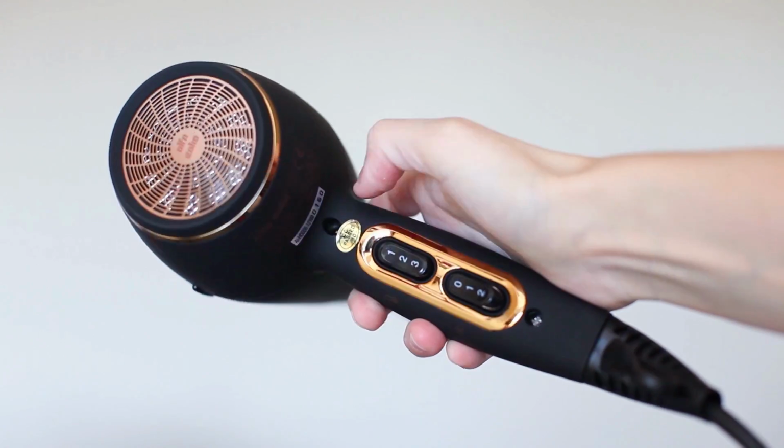So now I'm ready to blast dry my hair. At the moment, I'm using this hairdryer, which is a brand new one for me, but I have been really enjoying using it this week. And this is by Alfa Italia. I love how it says this on this little bit. Like, it's matte black and copper. This is the Valentino Professional Hairdryer.